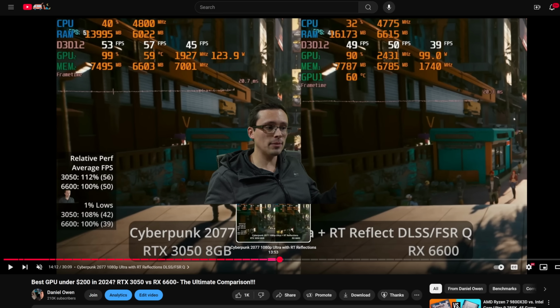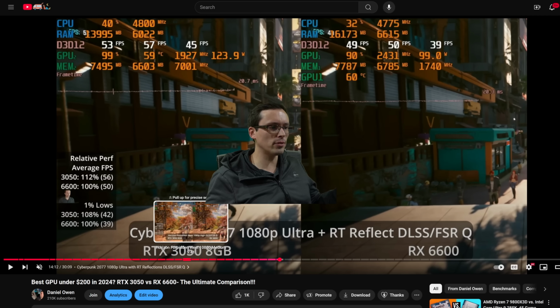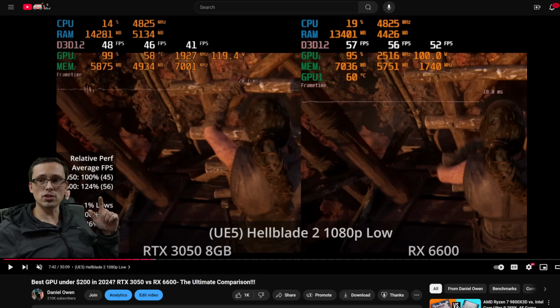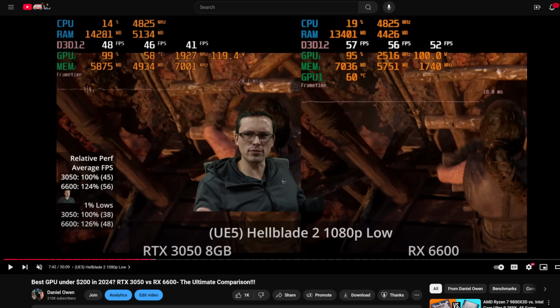I don't think it's a big selling point, and its lead when ray tracing, which I think is a pretty low priority use case for this class of performance hardware, is nothing compared to the kind of performance leads you just get at, I think, the more likely situation, which is just running games without ray tracing, where the 6600 has a big performance lead. So that's why I would recommend the RX 6600 in this price class.